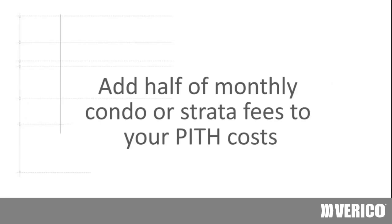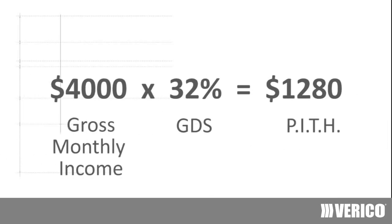If you're buying a condo, you should add half of every month's condominium or strata fees into your PITH total. For instance, if your gross monthly income is $4,000, multiply that by 32% and you'll get $1,280. So your PITH should be no more than that amount.